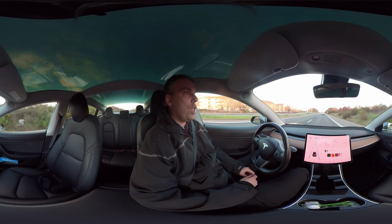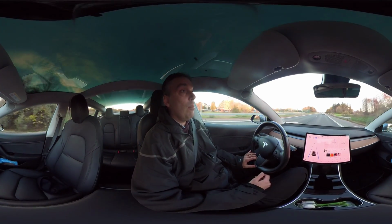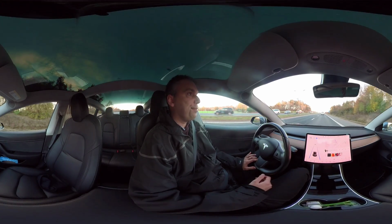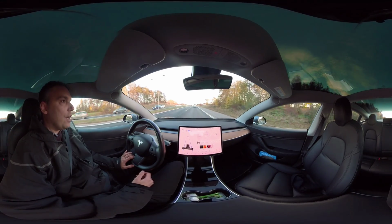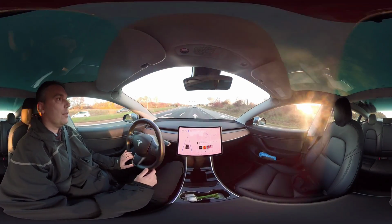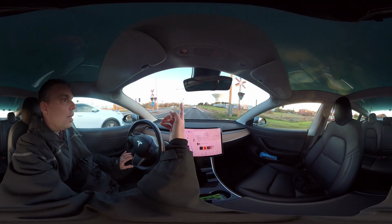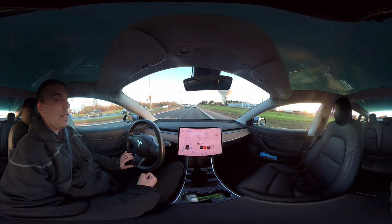But we have been on this stretch before, and we saw those traffic lights and tried out the Autopilot before on this road, and I don't think it had happened so much since we drove here last time. So the next traffic light is coming up and it's green, so we are confirming it. We have to confirm again because this crossing here is also caught as a traffic light.